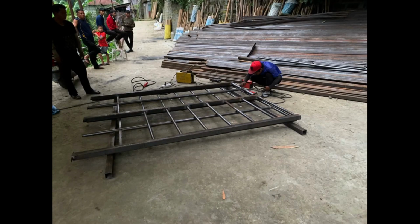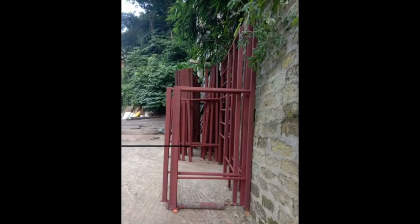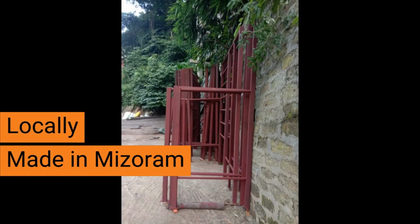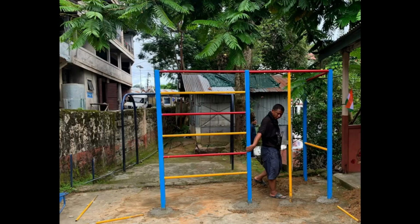The biggest achievement that we have had in terms of selecting the outdoor play materials are these amazing monkey ladders. We have had them locally fabricated within the state. The children love it and it's always occupied. They do all the climbing and stretching and get all the exercise that they need, and at the same time have lots of fun with their friends.